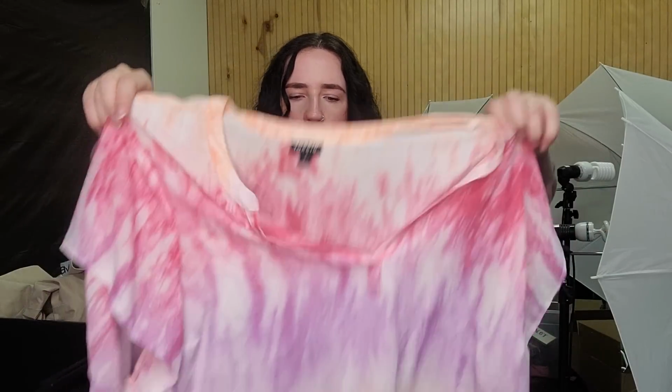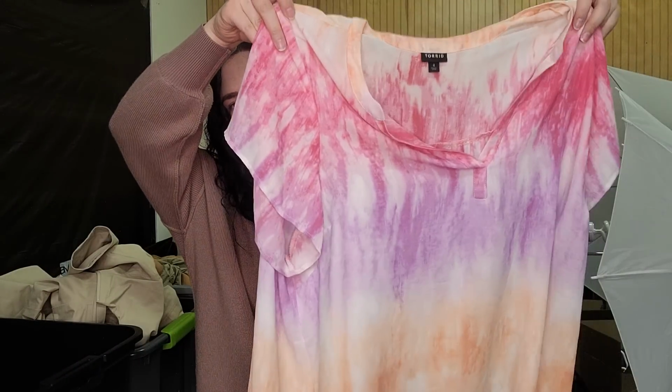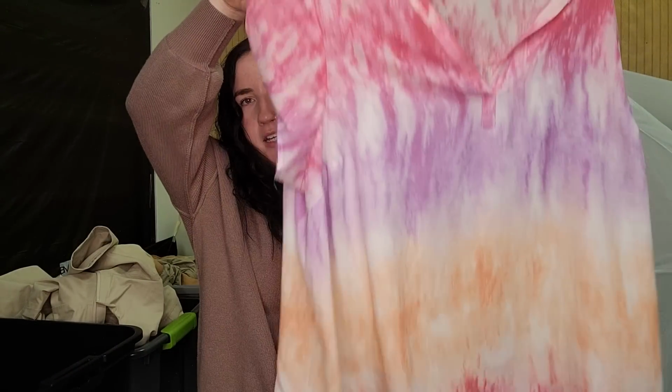A Torrid top, size 4. We talked about larger sizes. This is a very gorgeous multicolor tie-dye tunic. I might price that one up a little bit at like $28 just because it is so pretty.